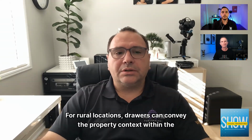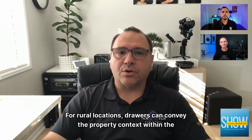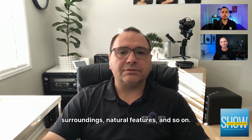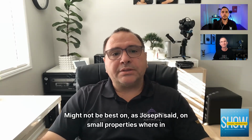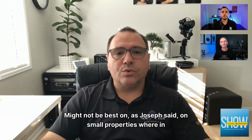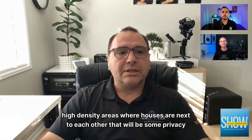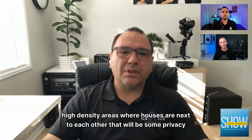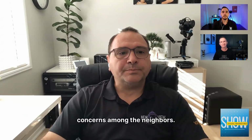For rural locations, drone shots can convey the property context within the surroundings, natural features, and so on. It might not be best, as Joseph said, on small properties in high density areas where houses are next to each other. There will be some privacy concerns among the neighbors.